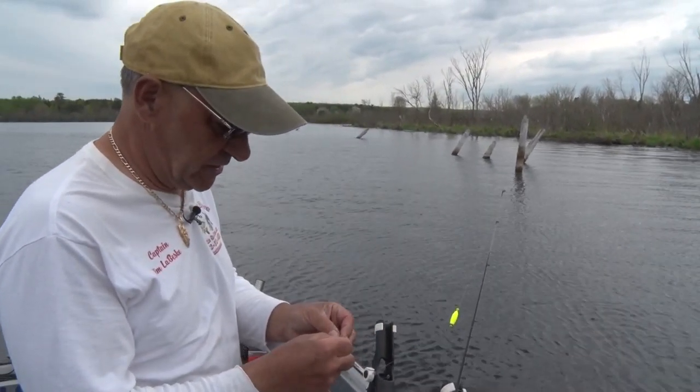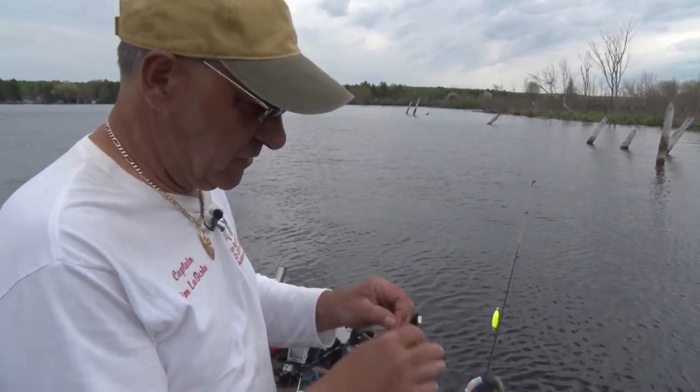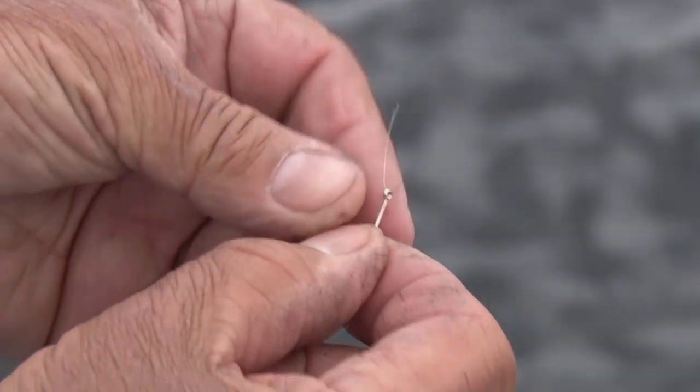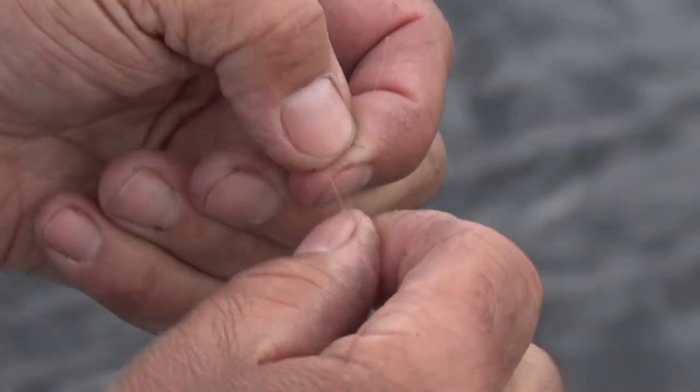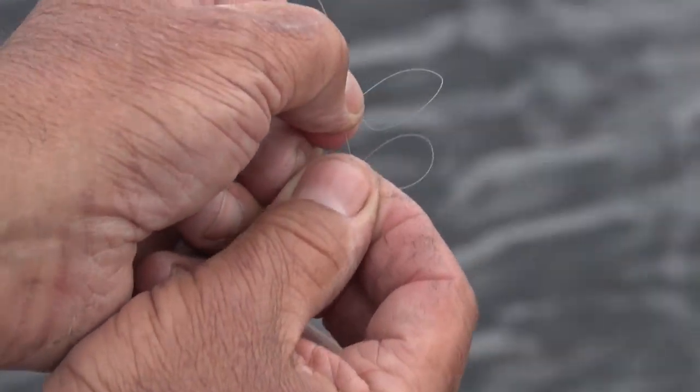With a circle hook, the correct way to tie it is with a loop knot of some sort. And there's several different ways to tie a loop knot. You can look it up on TV or YouTube or whatever. And you're basically making a loop, cutting it through and coming back so it doesn't tighten all the way down to the hook. Put it through the eye of the hook. You make a loop and roll it forward and make the second loop.